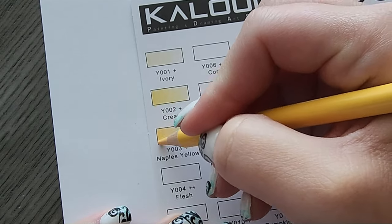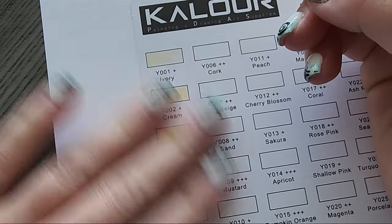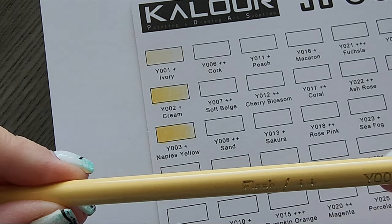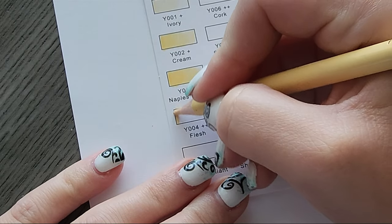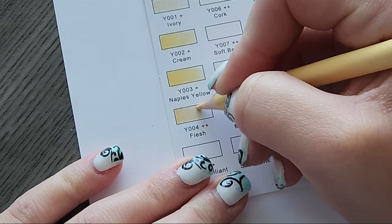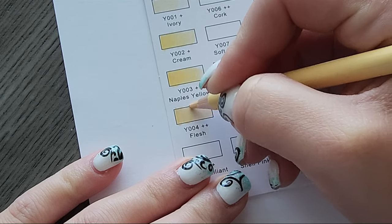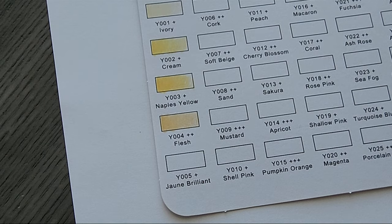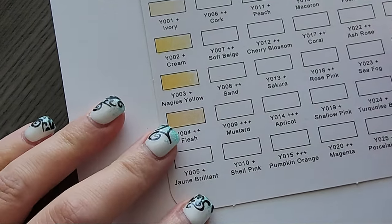It might sound a titch scratchy, but excuse all the traffic going through. But they're actually quite smooth. Flesh. And we'll compare these to the Castle Art Pastel Tint, because I happen to have the swatch nearby. Interesting. Juan Brilliant.